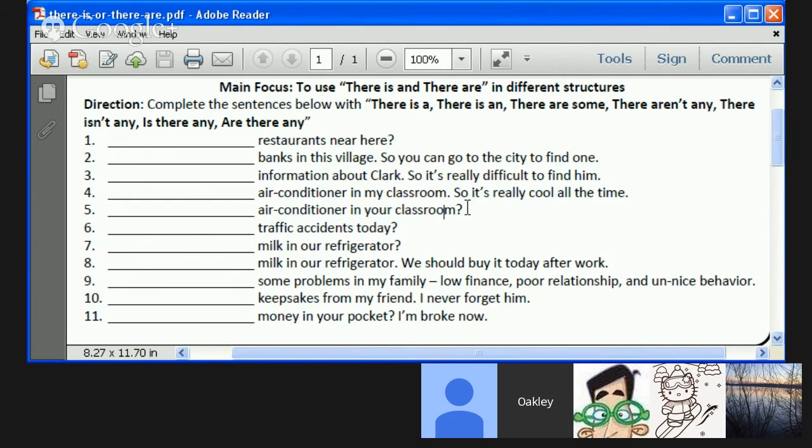Okay, Hannah, number 5, please. Is there any air condition in your classroom? Yes. Okay, again, reversing there and is. There is an air conditioner. Is there an air conditioner? It's a little weird. The options here I don't really like. Is there any air conditioner? That's weird. Usually with air conditioners, we know there's only going to be one in a classroom. Most likely, it would be unusual to have many. So actually, I believe when Hannah said it, she said, is there an air conditioner in your classroom? One. Air conditioners are countable. Her answer actually makes more sense than any of the options.